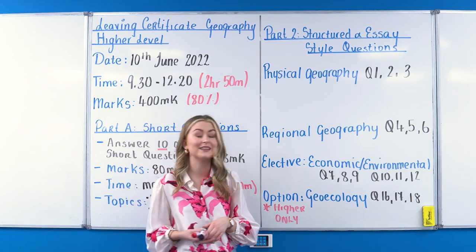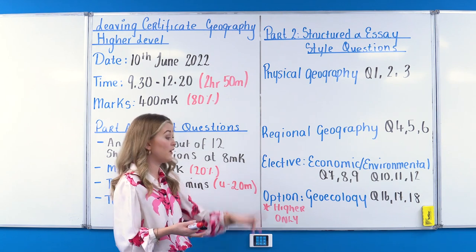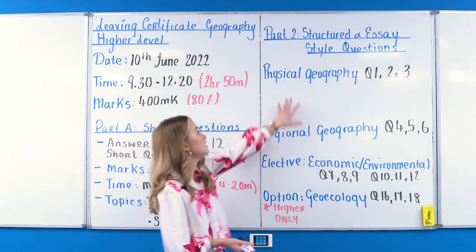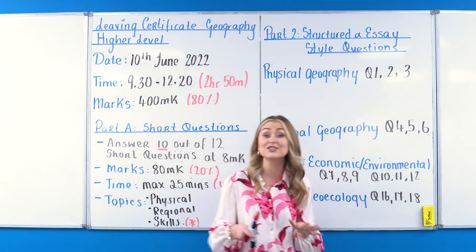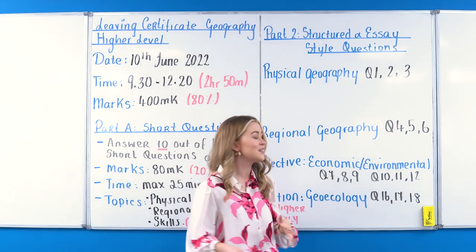Now let's take a look at this part of the paper, starting off with physical geography. Remembering this is examined in short questions, so don't leave this one out. Physical geography is always questions number 1, 2, and 3. That does not change, okay? Contrary to some students' beliefs.